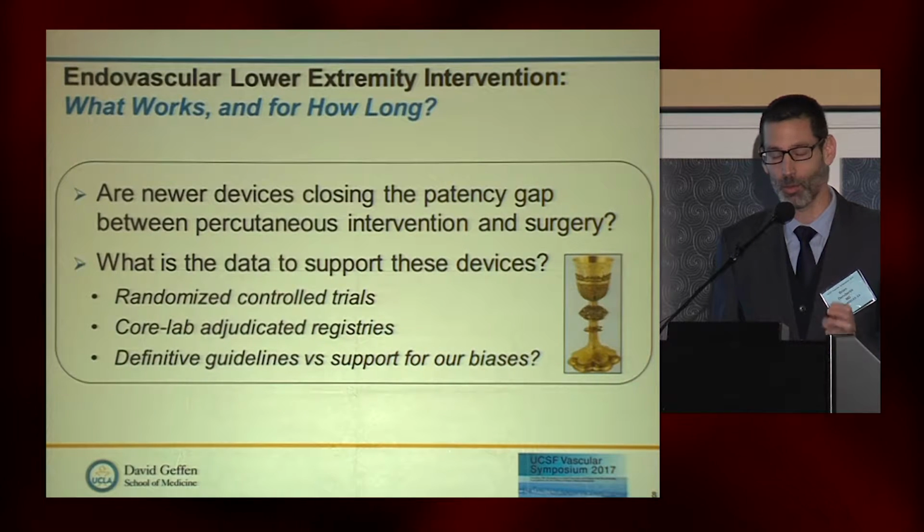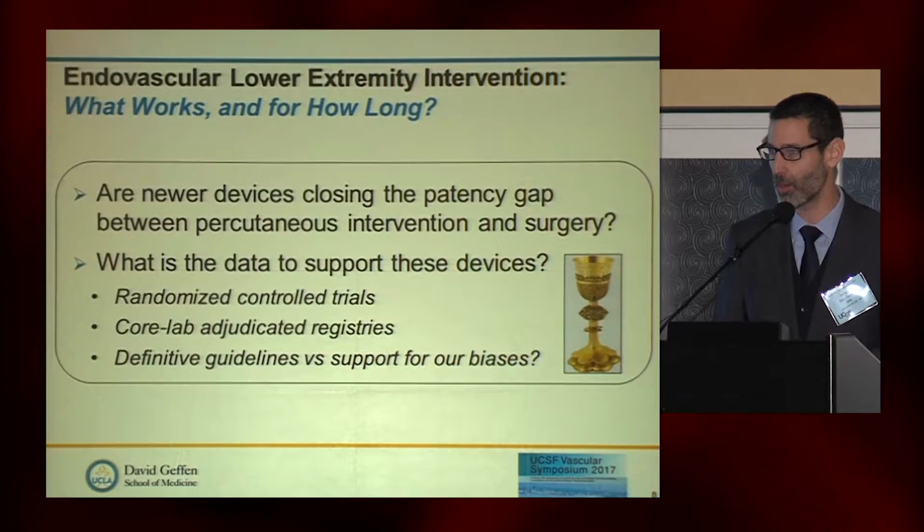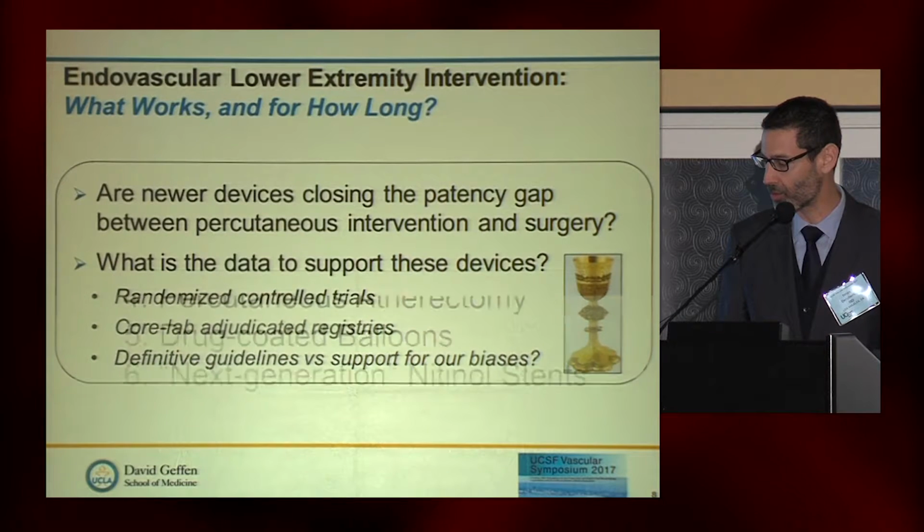Do we have these devices? Do we have the holy grail of randomized controlled trials? Or do we at least have some core lab adjudicated prospective registries that accurately describe lesion characteristics and outcomes, meaningful outcomes, to at least judge our device by? Some of these type of trials, I think, do allow us to make some guideline recommendations or some firm recommendations rather than just support our own biases by smaller retrospective series.